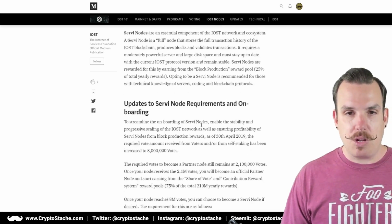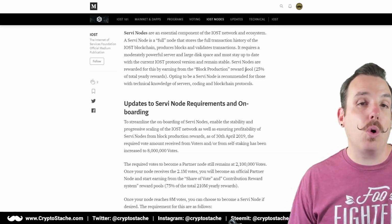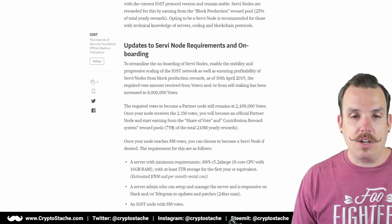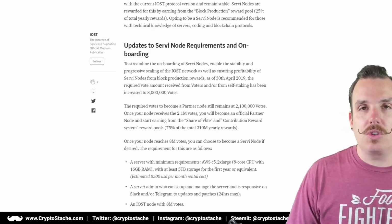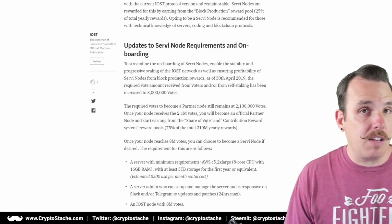Which is, what does it say, 25%? Yeah, so the block production reward pool is 25% of total yearly rewards. And so you also get your share of the vote when it comes to contribution rewards as well. And so that makes a pretty good incentive to want to run a serving node. But it is a very technical thing.